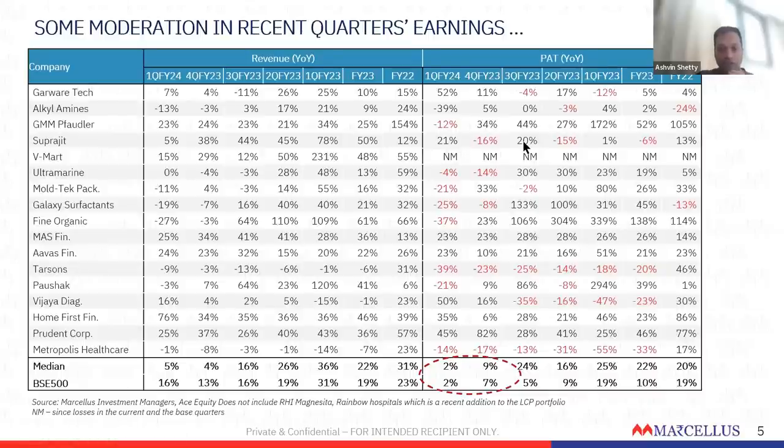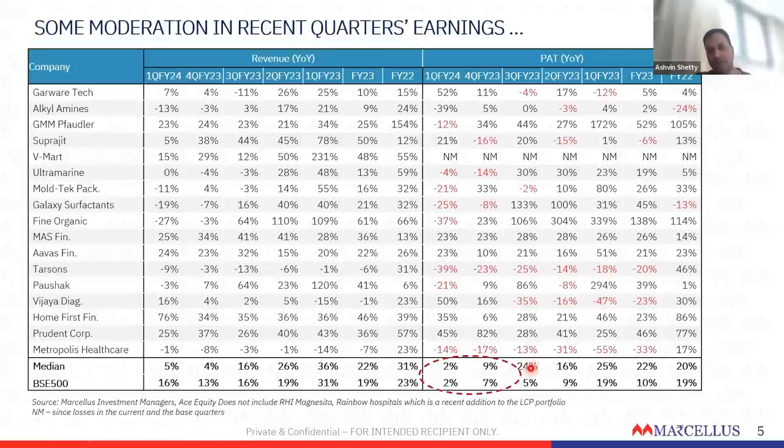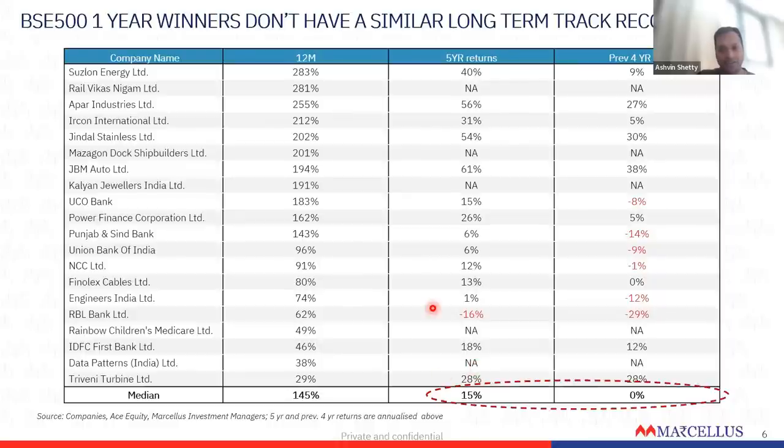And coming to the fundamental performance in the near term, the portfolio earnings were compounding as they were historically, north of 20% till the third quarter of FY23. It is in the last two, since fourth quarter 23, that we are seeing some moderation in the earnings growth. So as you can see in the table, from more than 20% earnings growth, the portfolio earnings has come down to single digit earnings growth. And the key reason, we'll get into that.